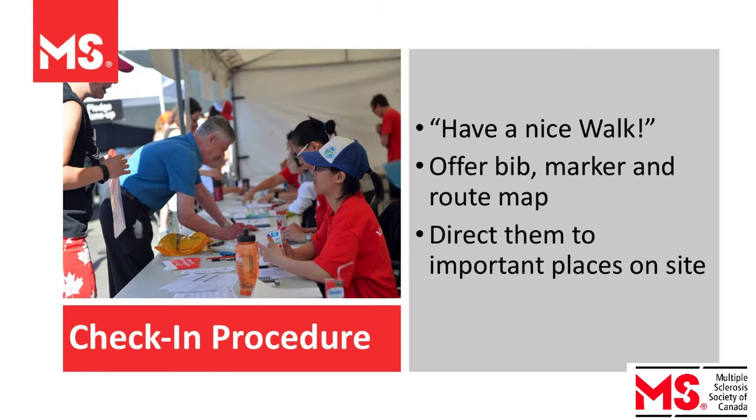Wish them well by saying, "Have a great walk." Also, offer them a bib, marker, and route map. Direct the participant to important places on site, such as the food tent, start line, and the team photo tent.